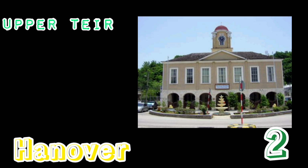So for a parish like Hanover, it is a fitting building right here. This is well fitting. I don't think Hanover would need a bigger building than this. It's the right size. It says history. It says beauty. It says uniqueness. It stands out in the town of Lucea. It's saying, hey, here I go. I'm king here. This is where it all happens for y'all. Okay, I'm the head. That's what this building is saying, sitting in the heart of Lucea.